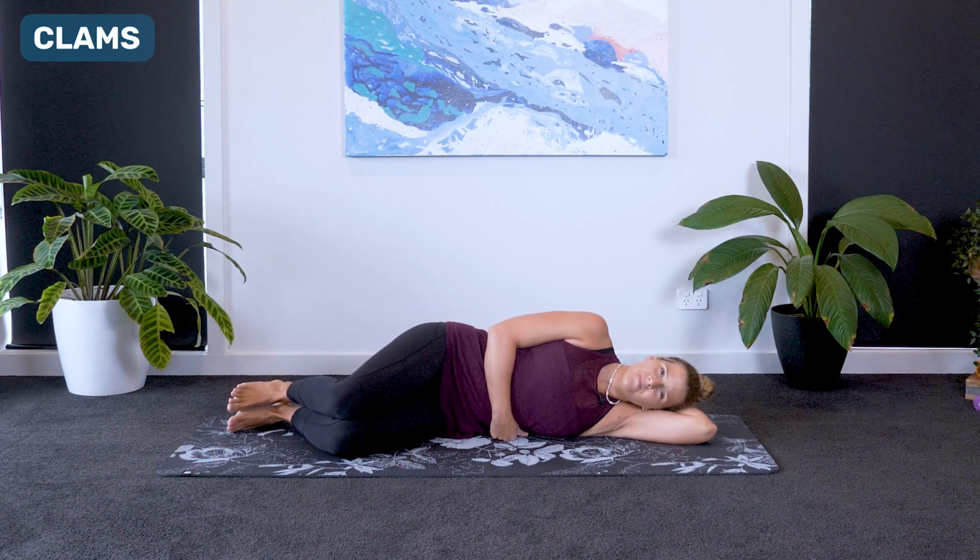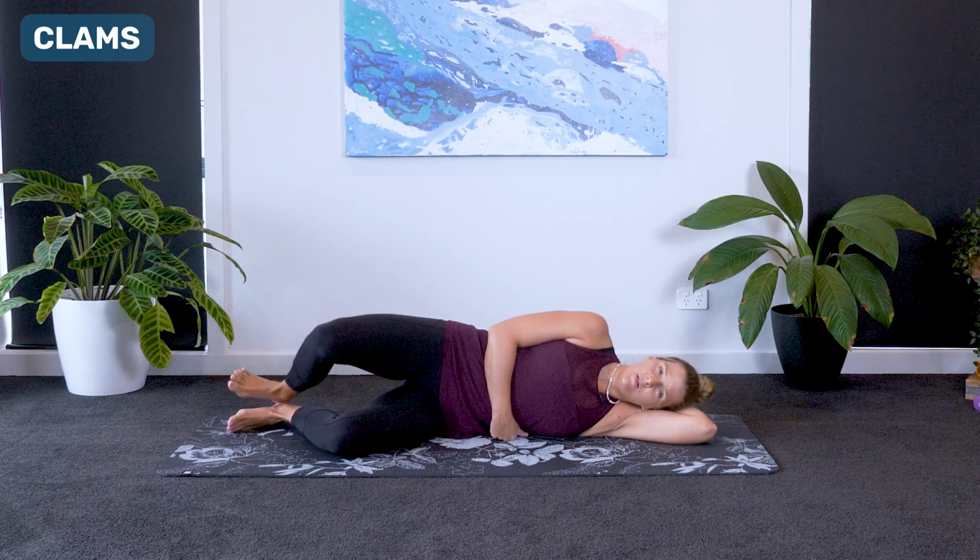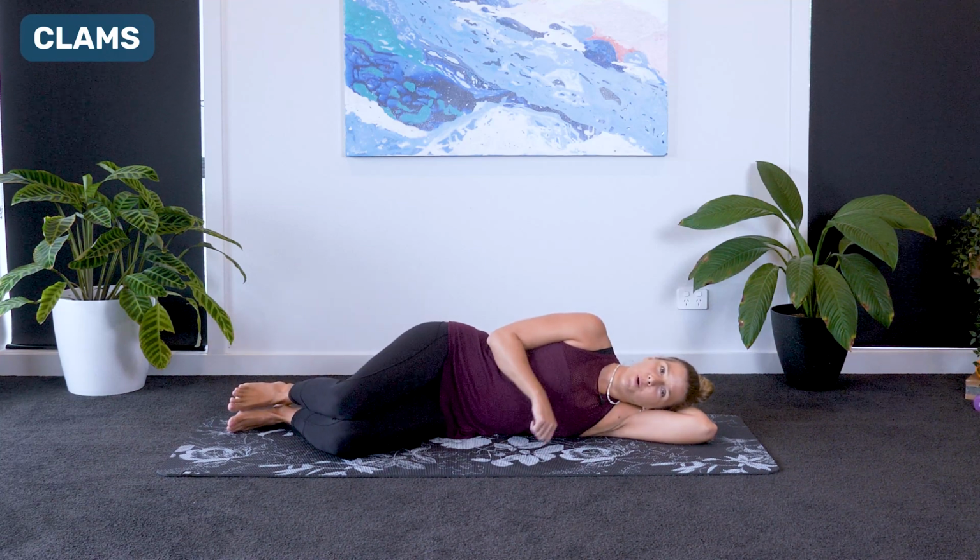Inhale, lower. Exhale, squeeze and lift. Inhale, lower. Always make sure that you do both sides.